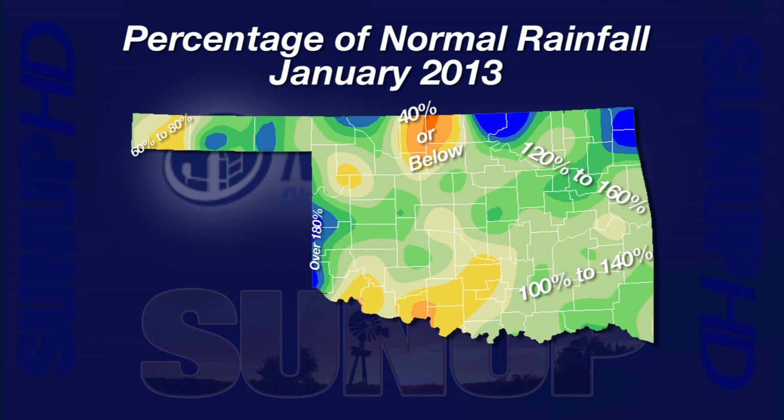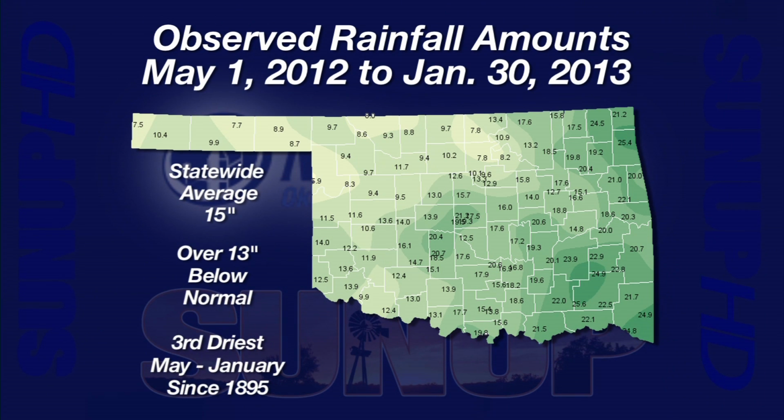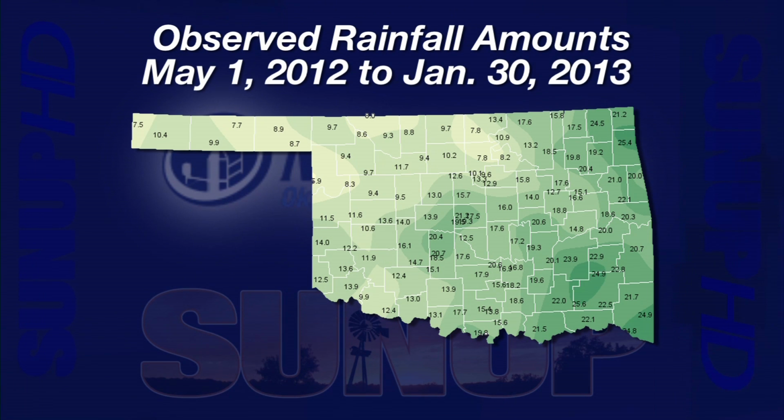Now, the reason we're still in a fairly significant drought across the state is really due to those long-term deficits. We can take a look back at the beginning of May when this second drought period really got started once again. We see a statewide average of about 15 inches across the state. That's more than 13 inches below normal, and that equals the third driest May through January since 1895. And you can see from these totals it goes from about 5.9 inches at Arnett to about 25.6 inches at our Mesonet site in Cloudy in southeastern Oklahoma. Again, it's a little bit low, but that's the way it's supposed to work. Dry in the northwest, wetter in the southeast. But that's a little ridiculous.